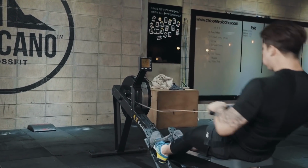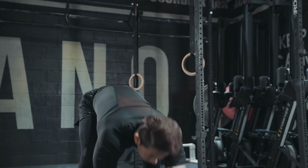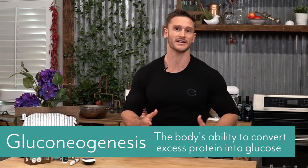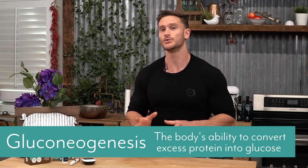But another thing that's interesting is a lot of times people will find that right after a workout, their ketone levels will drop and their glucose levels will be elevated. And that's kind of a normal response because it's simple gluconeogenesis, where the body starts to break down some of the protein and some of the other components of cells into a usable form of glucose. But it tells us a lot about how catabolic we could be going.